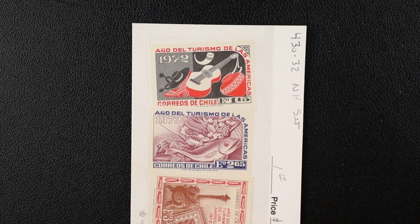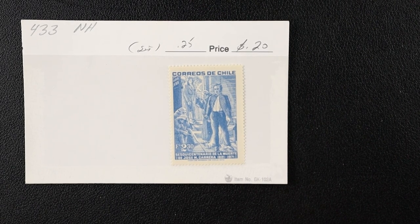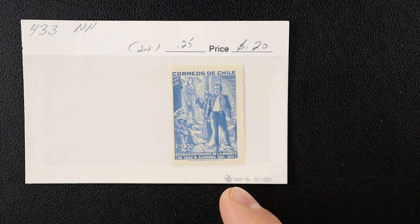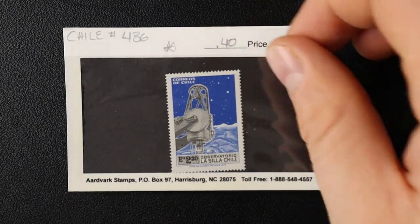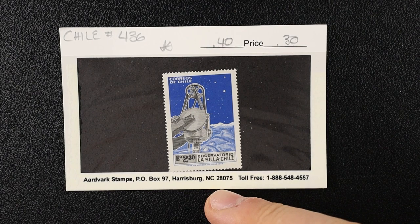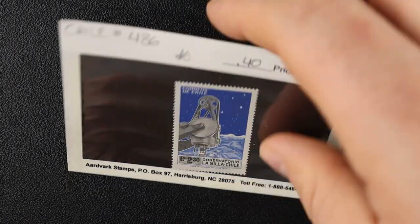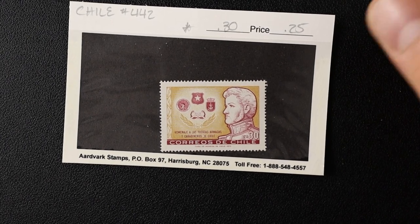Year of tourism again, '72. Yeah, bunch of tourism stamps. 433. Sesquicentenario, 1821 to 1971, it's 150 years. Huh. 436. I thought this was going to be airmail, but it's not. Some sort of observatory. That's cool. I like that. $4.42. Okay.